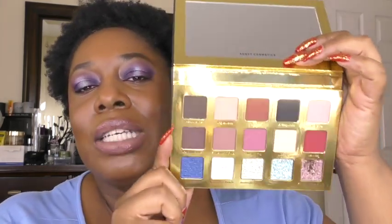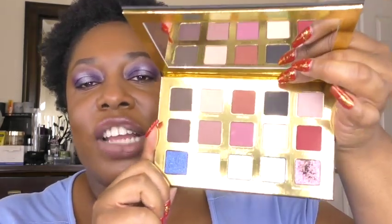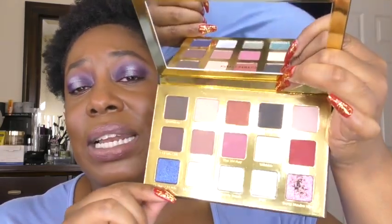I would say that these aren't like mind-blowingly different shades from other palettes. The shimmers are really nice, but honestly, I bought this for the nostalgia. Okay, child, that is it.